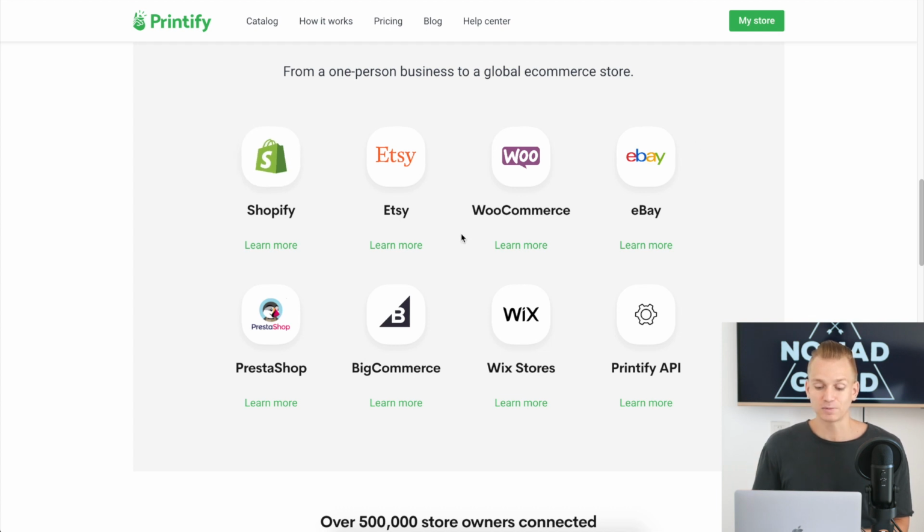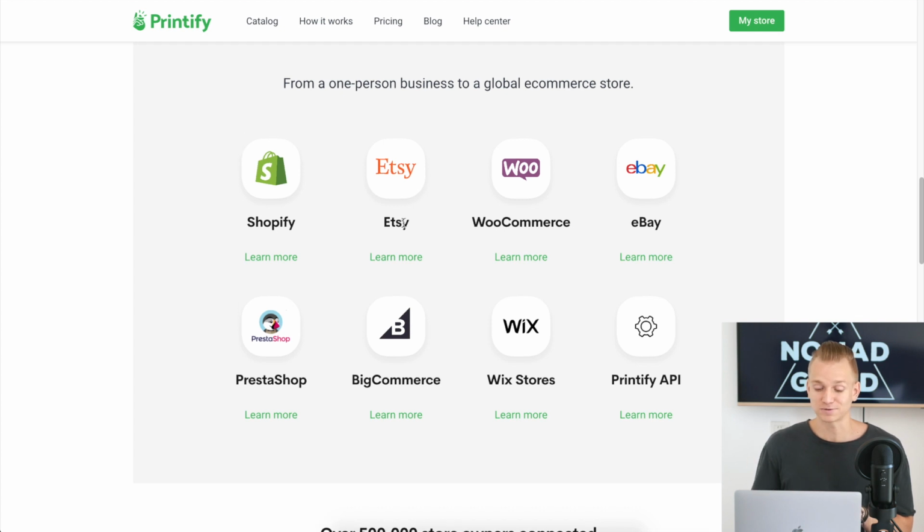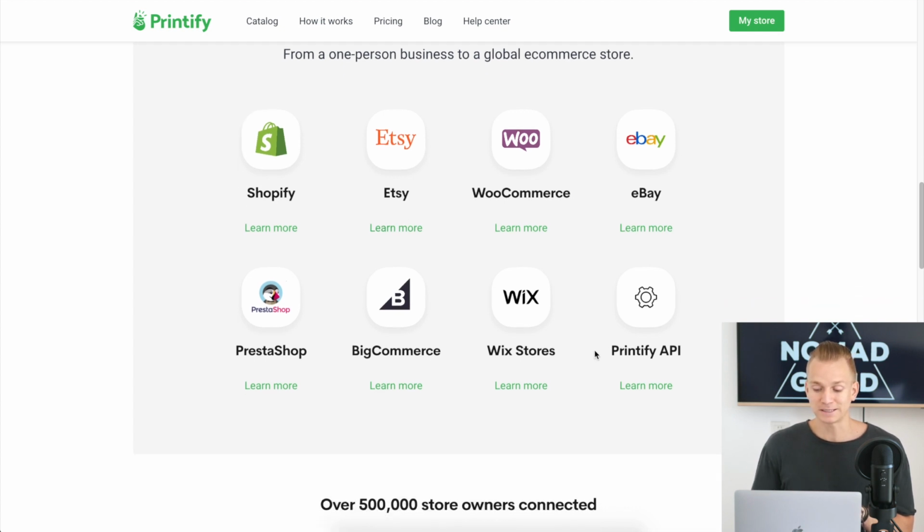And the cool thing I like about Printify as well is that they have Etsy integration. So if you decide to sell your products on Etsy, that can be just an additional stream of income that is actually really good. I use Etsy and I'm getting a lot of sales from Etsy. So just something to keep in mind. Different platforms have different integrations.